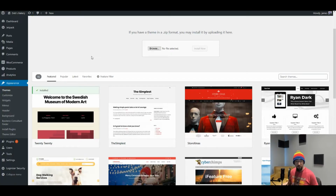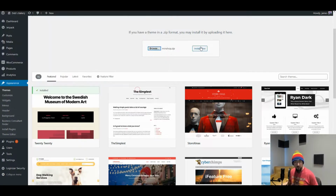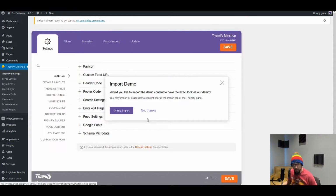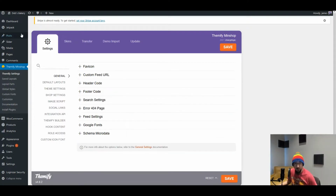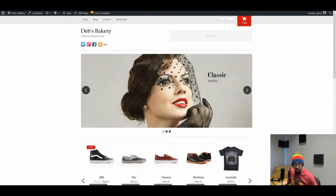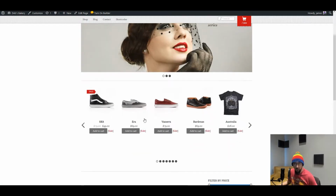Okay, so like I said, we'll click Browse. Let's see, I think, yep, put it in there. I'll click Install. And then, like I said, we need to click Activate. And then what I do is I recommend that you import their demo. So that'll make it look just like their demo. Takes a little bit because it's uploading images and whatnot. Okay, that's done. So now if we look at our front end, it's going to look completely different because we got a new theme now. It also imported a whole bunch of products to go with it. So, this gives you a really good idea of what it could look like.